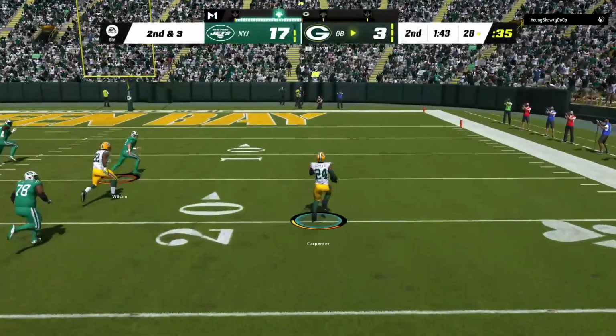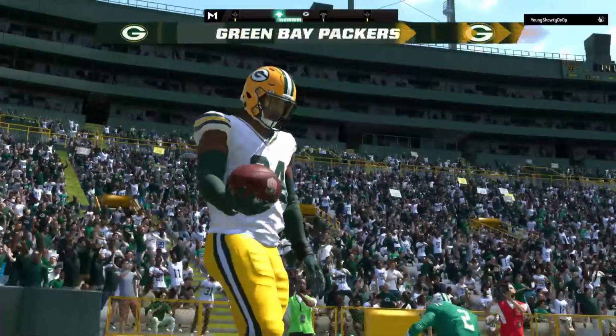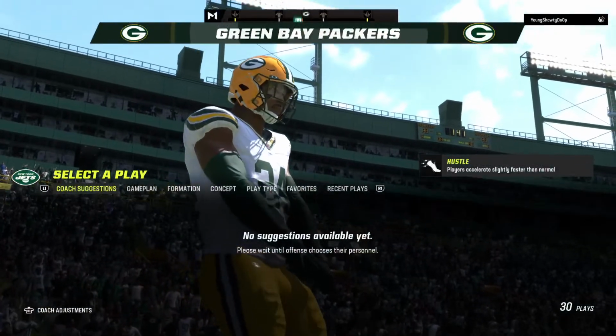That's going to be intercepted. Picked up by Tariq Carpenter. Into the end zone. It's a pick 6.